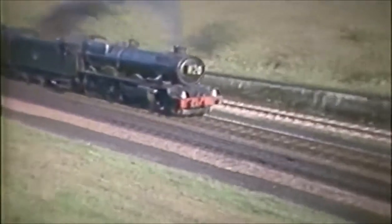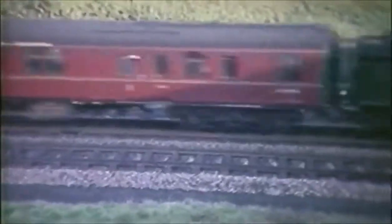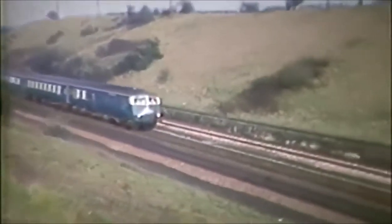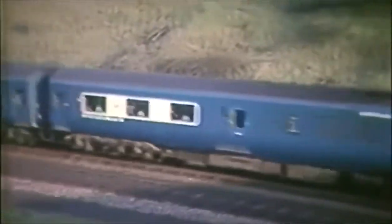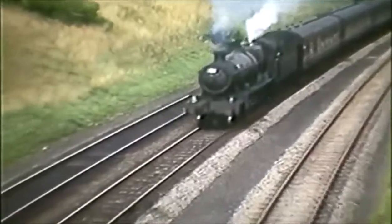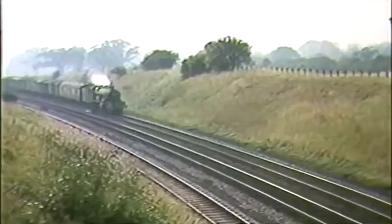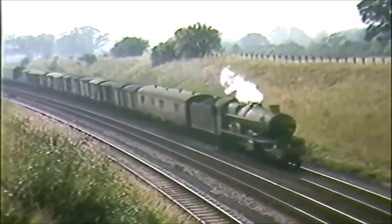The evening sun catches this King on a down Wolverhampton service before the Birmingham Pullman passes at about 6:30 p.m., due at Snow Hill at 6:55. A Hall on an up service drifts down the hill before Tyseley's 5927 Guildhall whistles up for our photographer on a summer Saturday extra. Our last view on Hatton Bank is of a Castle on an up parcels working.